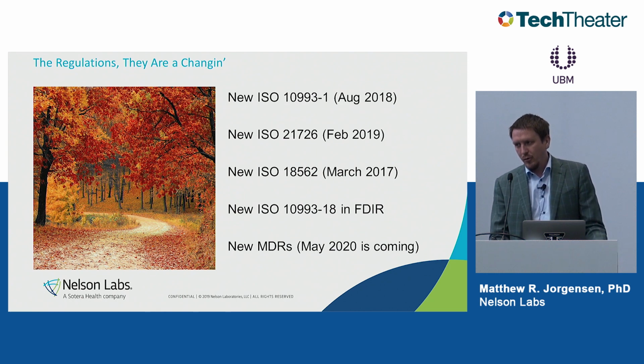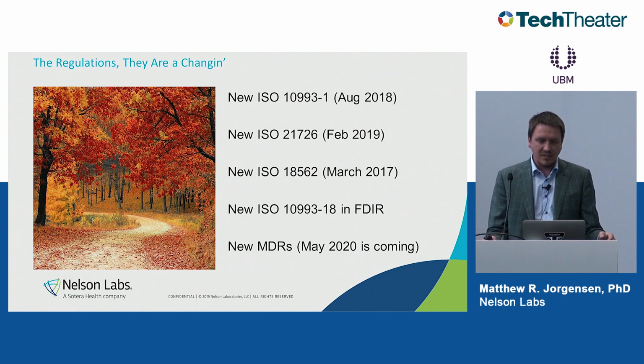18562 is a little bit older, but still very important. Not everybody is yet fully aware of what this means and is using this. This is for gas path devices. There's the new ISO 10993-18. This is in FDIS right now. This completely changes the framework for how we do chemistry testing in support of medical device biocompatibility. It's in its final form, just going through some minor revisions now.